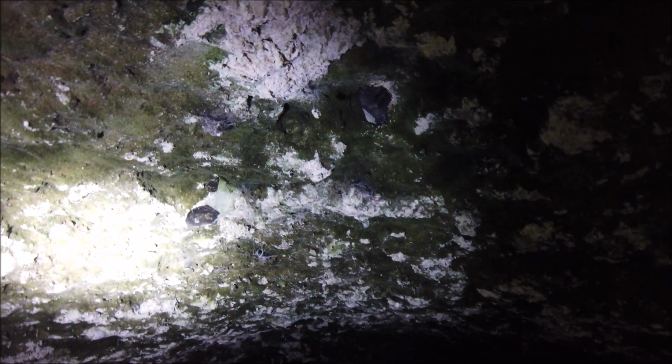Are there any cave spiders here? There are, but they've unfortunately passed away. Loads up on this one, loads of webs. In fact, like I said, the other 2 caves were relatively clean.